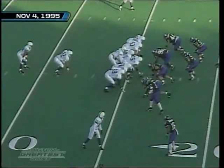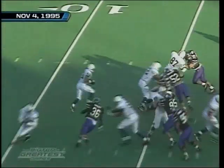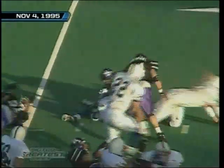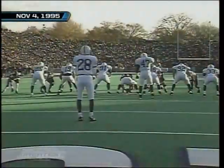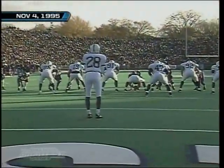Third down and 3 for Penn State. Here goes Pitts. Can't get around the corner. They stack it up. It's Fitzgerald one more time. Well, this punt's going to come from inside the 10.